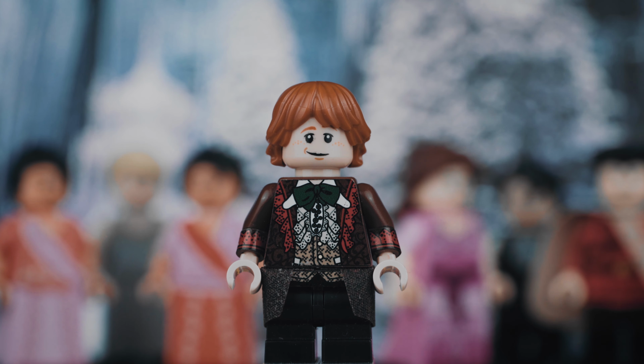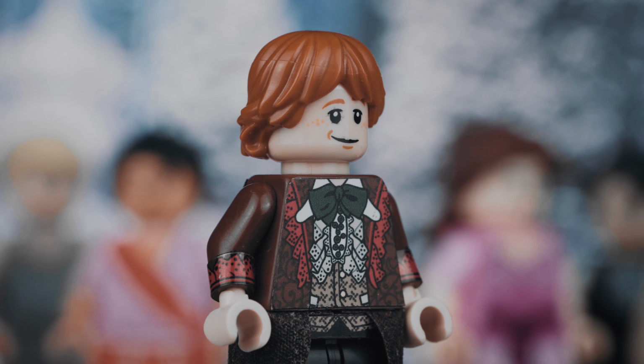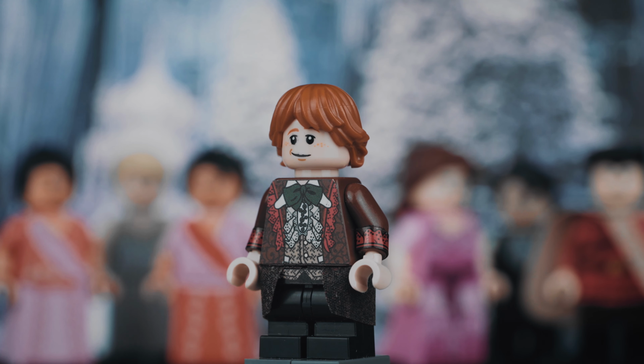Ronald feels pretty lost when it comes to finding a partner, but then he realized, hey, my best friend is a girl. I can just ask her. Perfect. However, Hermione claims that she already has a partner. Ronald doesn't believe her, but he has to find another partner, of course.